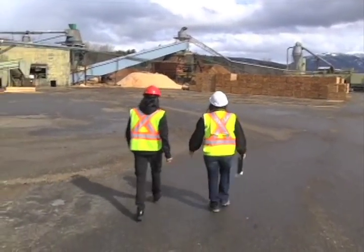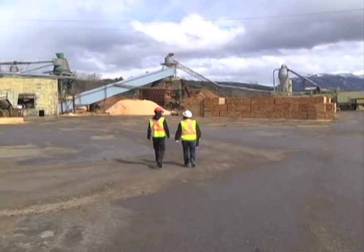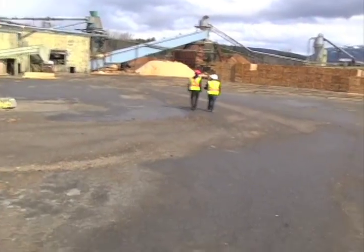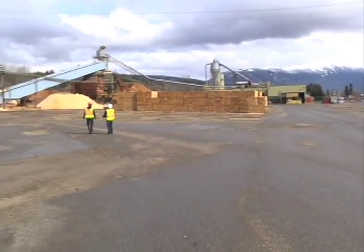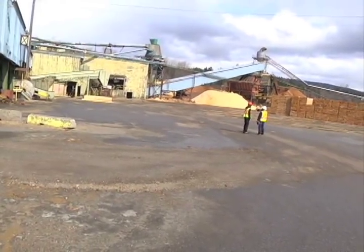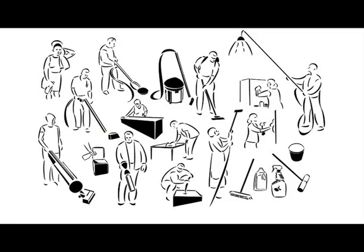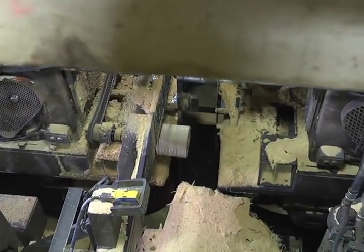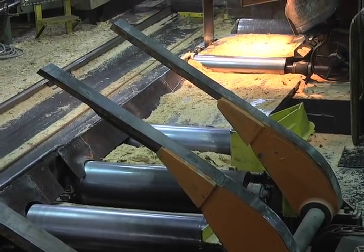You know, we did a little bit once, WCB was in here, but you know what, we have people on 7 days a week cleaning. We have an afternoon crew come in just to clean the dust. We even got feather dusters. They come in, they clean up everything for the day. Dust, wood chips, sawdust, everything, and then start fresh the next day. And then we have a weekend cleanup crew that comes in too.